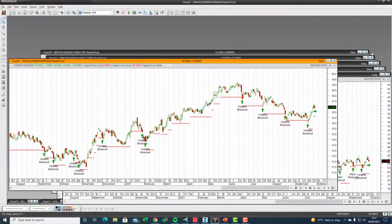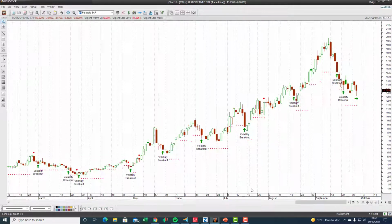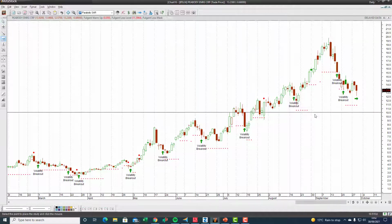Next up is Peabody Energy. Maximize that. Captured really a lot of the moves to the upside. You can see lots of volatility breakouts to trade. Depending on your own risk management, you could follow the AI stop loss or just have a much wider one. But we've captured most of the moves in April, May, June, July, and August. All fantastic. The last one here, interestingly, did hit the stop loss and then just generated a new signal there, but that one got stopped out there. We've got a new volatility breakout signal.